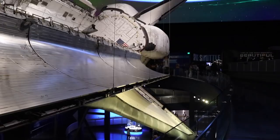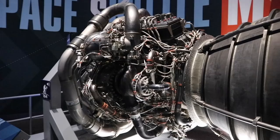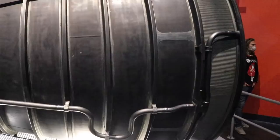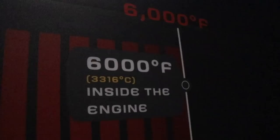Now standing before the tail end of the Atlantis. Notice the size of those thrusters. There's actually one of the engines right here behind us. Three of these stick out of the bottom of Atlantis, out of the shuttle, up close. The space shuttle main engines were colder than Pluto, but their exhaust was hotter than molten metal. 6,000 degrees Fahrenheit, the inside of the engine's temperature.